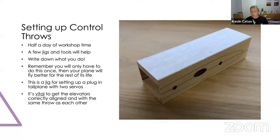So firstly, we're going to go into control surface throws and how to set up accurately. This is workshop stuff, and as ever, time spent in the workshop saves a lot of messing around at the field. It does look like a bit of work after you've spent all that time building or assembling your plane and connecting linkages up. But some jigs and tools just to help you get the plane, particularly the flying surfaces, sat rigidly on a workbench so you can measure things, absolutely pays dividends.